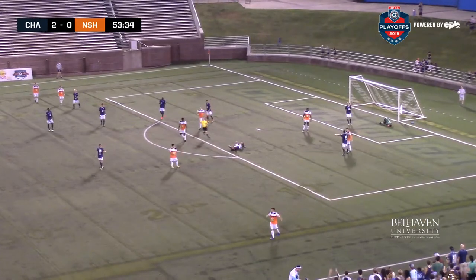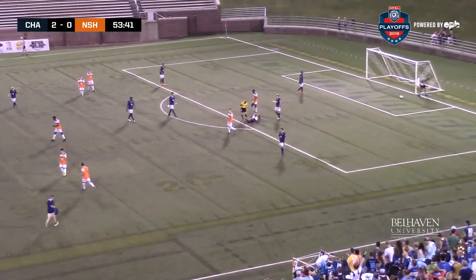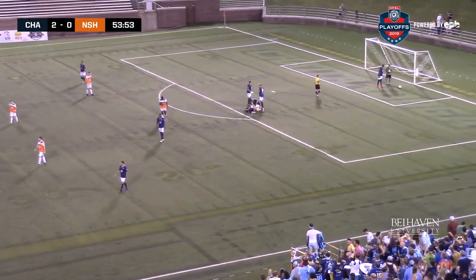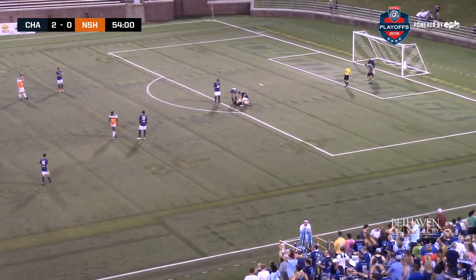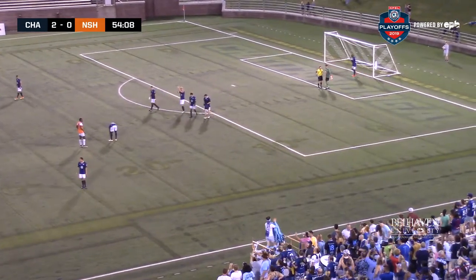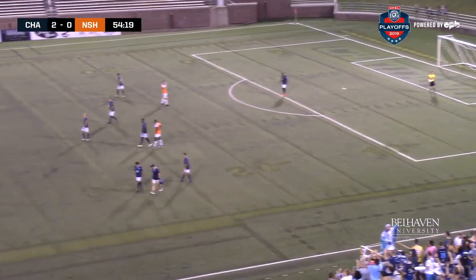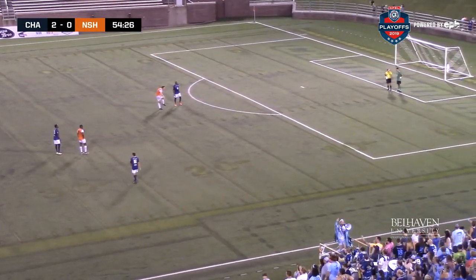And Phil D'Amico grabs that one. We've got a player down in the box for Chattanooga. It's hard to see exactly who. Gabby Torres? Torres. He may have got a bump in the melee in the box there. He's holding the back of his hand. No, this is Zeka. It's Zeka, I think. You're right. Yeah. He's okay. Looks like the check is okay.